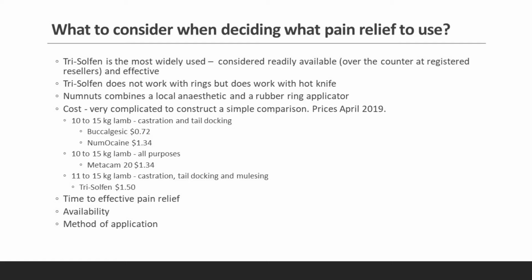Cost. I had a lot of trouble with this particular segment. It's very complicated to construct a simple comparison. So what I decided to do was just take the prices out of the AWI article, and so for a 10 to 15 kilogram lamb for castration and tail docking, Buccalgesic and Numnuts were 72 cents and $1.34 respectively. For a 10 to 15 kilogram lamb, for all purposes, Metacam 20 was about $1.34 also. For an 11 to 15 kilogram lamb for castration, tail docking and mulesing, trisulfan came in at about $1.50.